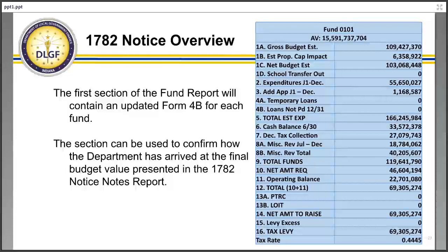So the first part of the fund report is essentially a restatement of the Form 4B that reflects any changes. However, with that being said, lines 1 through D don't exactly match up to the Form 4B. Let me explain why. Line 1A is the gross budget estimate. That is your budget plus the property tax cap. This represents the total on Form 1, 4A, and 4B of the Gateway budget forms. 1B is the estimated tax cap, and if you subtract 1B from 1A, you get 1C, your actual allowed budget to spend, the net budget estimate.